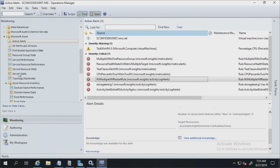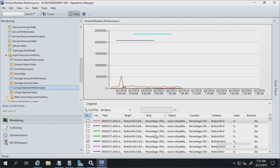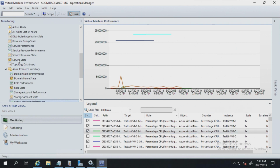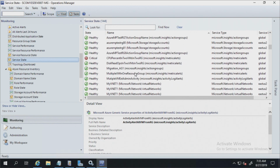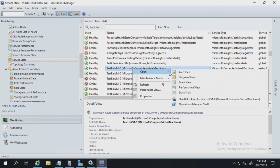Now coming to the performance data, I just want to show you what you can see. Here you can select the CPU percentage. I'm only showing you the virtual machine performance. One way is that you come to this board, virtual machine performance, and select for what instance you want to see. The other way is that you go to your service state, select a virtual machine, and open the performance view here.